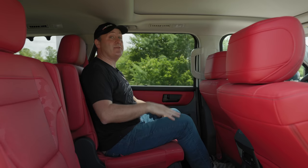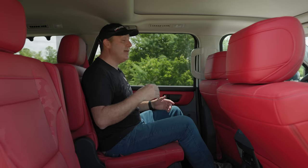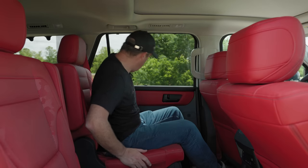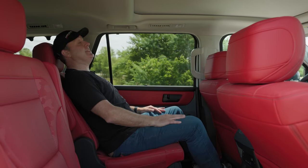Now, keep in mind, I'm 6'1", legs torso proportionate. I do not have a long torso. Somebody who does, you won't be able to sit back here without absolutely reclining your seat as much as possible. This is how you'll have to sit.